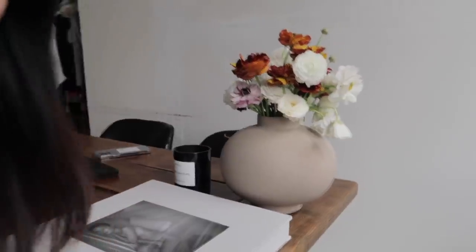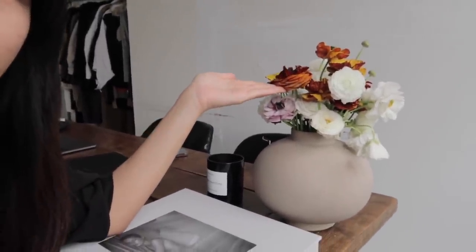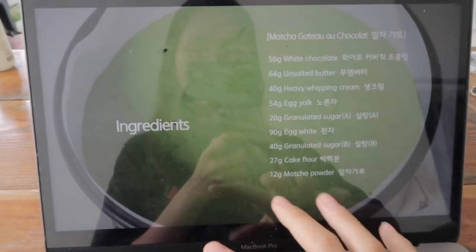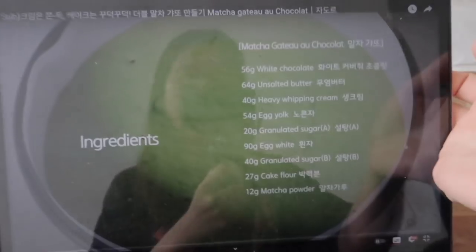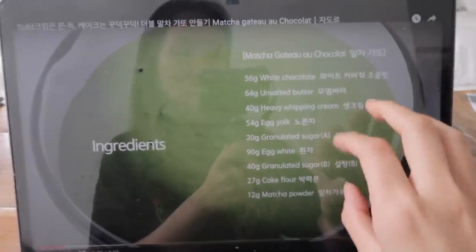I want to show you guys the flowers I bought yesterday. Isn't it cute? I love this color. It's just amazing. So I have decided that I'm gonna do this recipe because we both love matcha. It's actually not raining outside today, so I think I can go to New York Cake and just source out the ingredients.